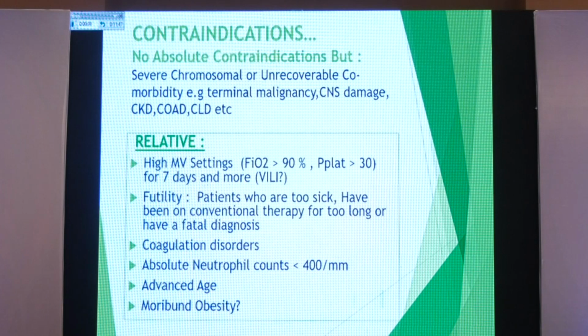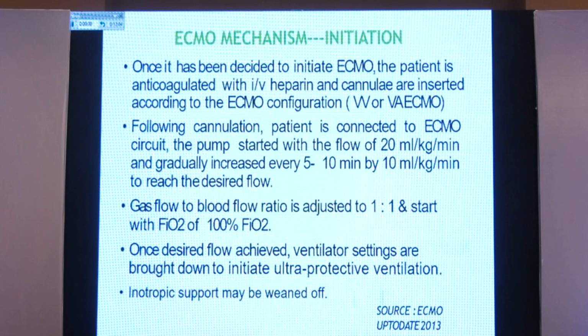As I mentioned, no absolute contraindication, but in severe chromosomal or unrecoverable comorbidity, terminal malignancy, CNS damage, all these are depending, because there is high running cost of the ECMO, so you have to weigh between risk versus benefits, and these are the relative contraindications I have already discussed.